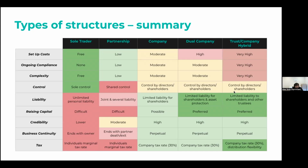And then tax disadvantages, which I haven't really talked about in much detail yet. Depending on the income of your business, the company tax rate is 30%. Depending on how much your business is earning, it may work out to be more tax effective to be a company than a sole trader, or vice versa. It's a consideration, but it can be flattened for a company.